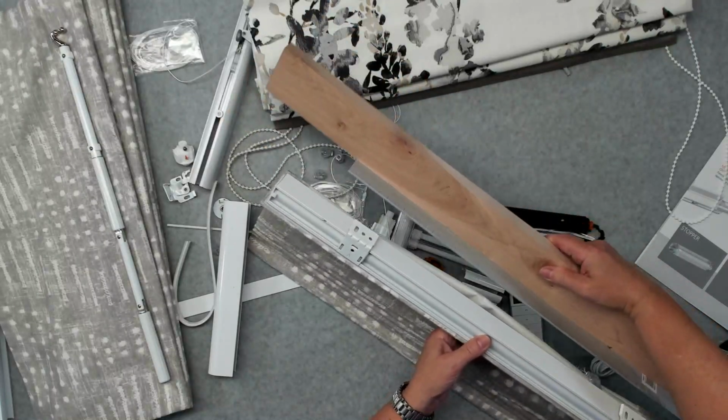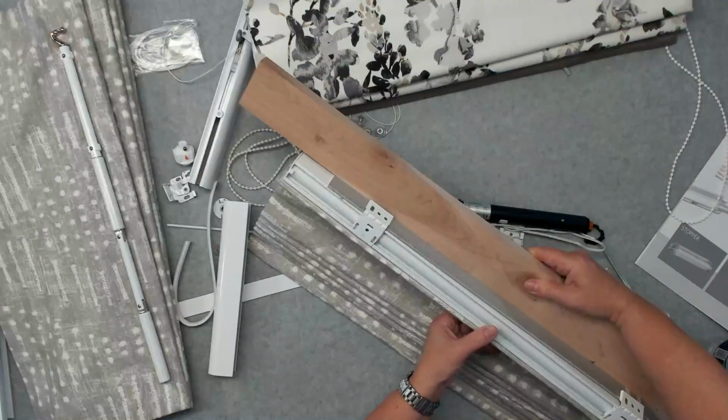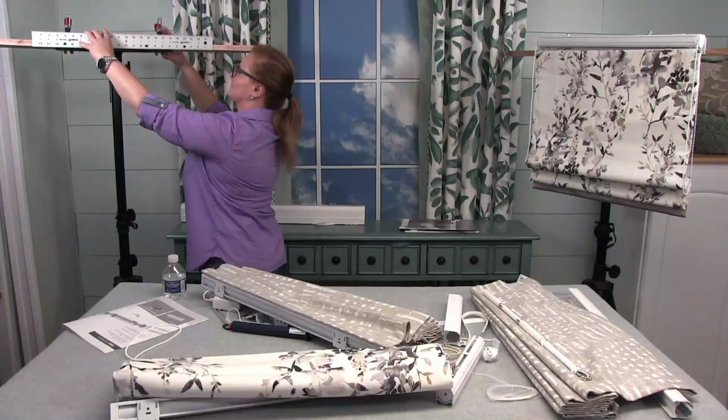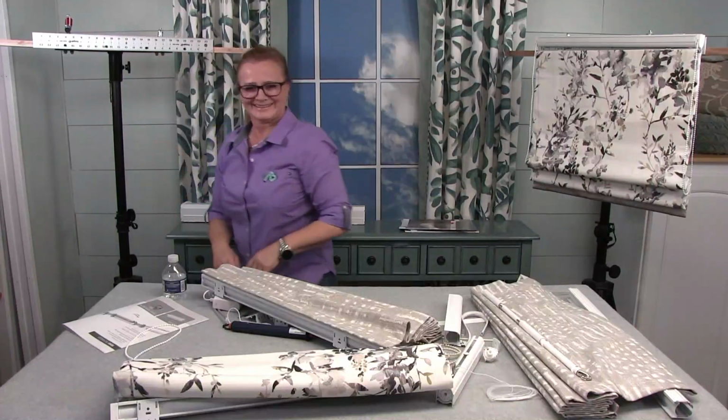And this is what I have on my wall, in my workroom, and it's so easy. You don't need to screw or push the bracket, anything like that. That is worth its weight in gold right there. Tell your husband thank you.